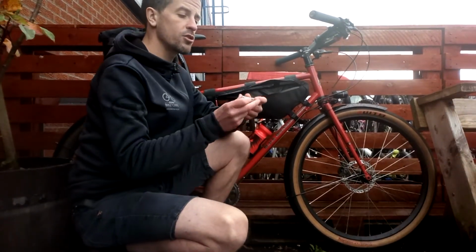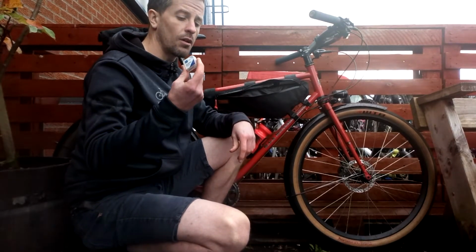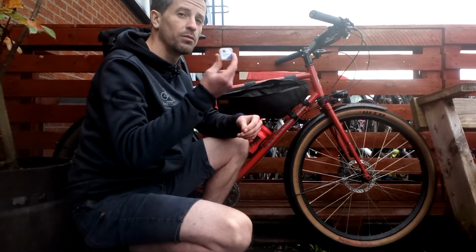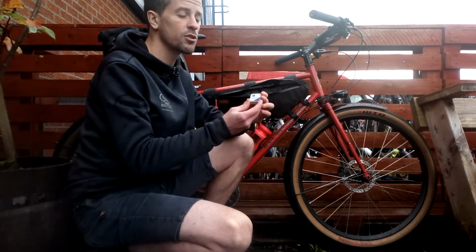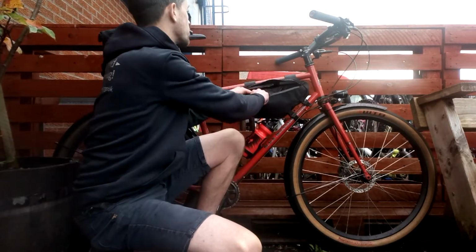For proper emergencies, I've got some patches. I've only got one inner tube with me. If I go away touring or something, I might have a couple, but just as a backup for proper emergencies, I've got a couple of patches. These are glueless ones, so they're dead easy to use, and that's always in my bag as well.